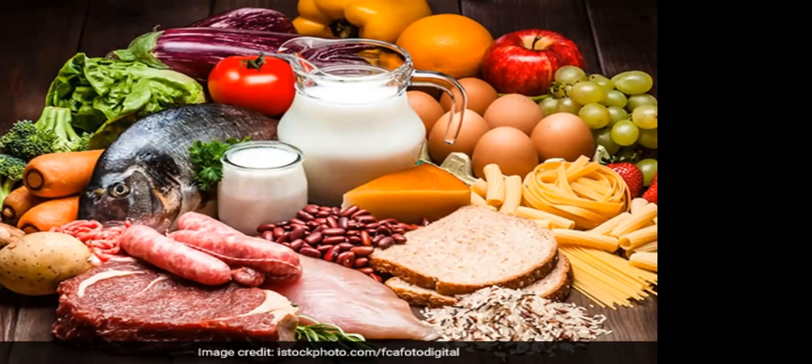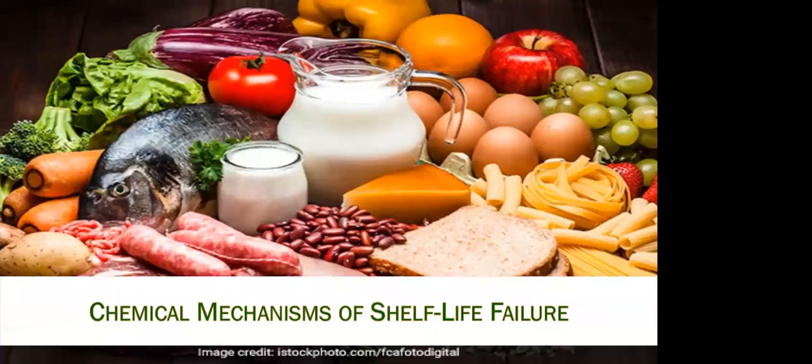I don't recommend you store or put all these foods together like in this picture. They don't really like being stored together, but it's a pretty background to just go through and look at about 10 mechanisms of failure.